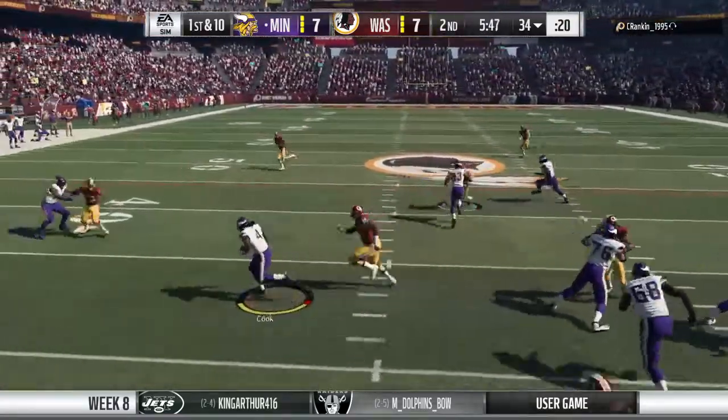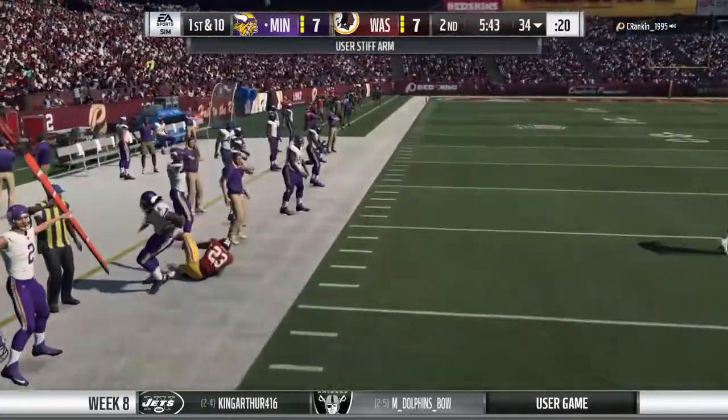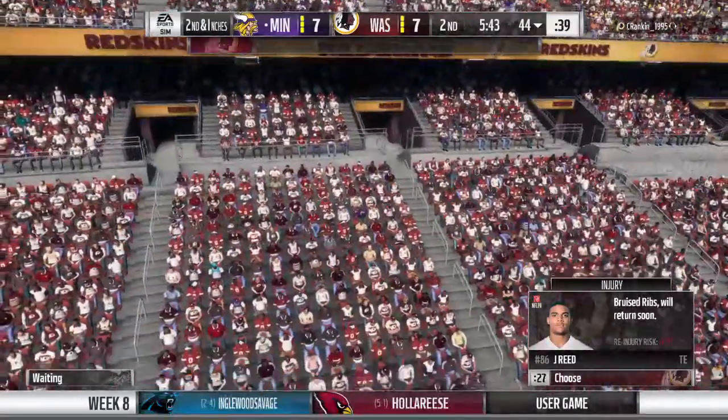They start the drive with Cook. And he's got some space here. Cook able to escape. That one good for 10 yards. And that'll make it 2nd and a foot or so.